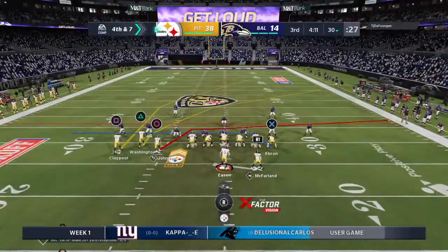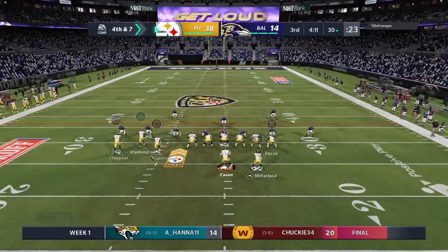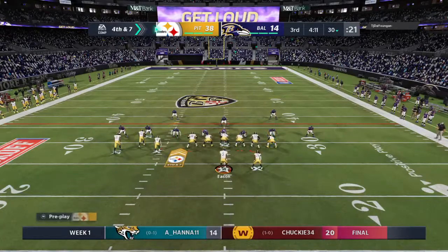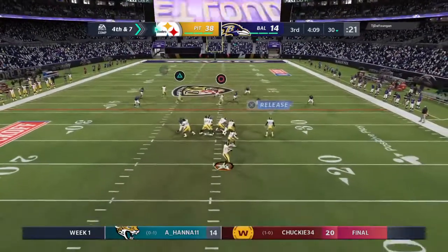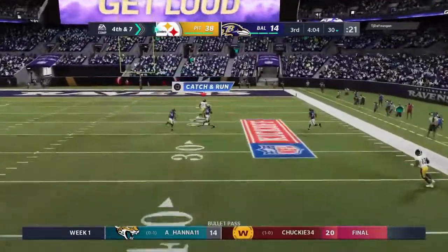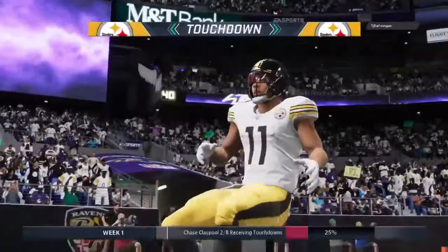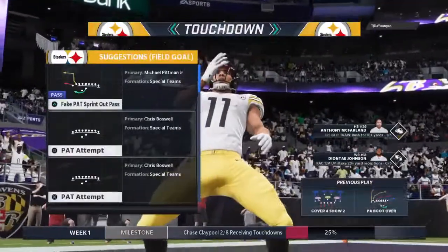So it looks like the offense isn't going anywhere. They're going to go for it on 4th and 7. They'll try and throw for it here. He'll rifle this one deep right side. This is caught inside the 15, and into the end zone.